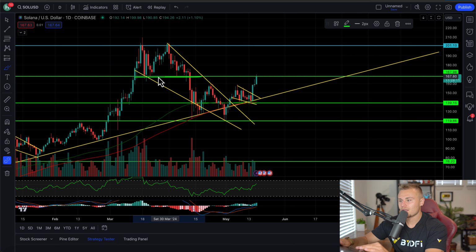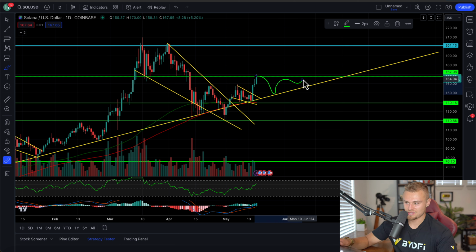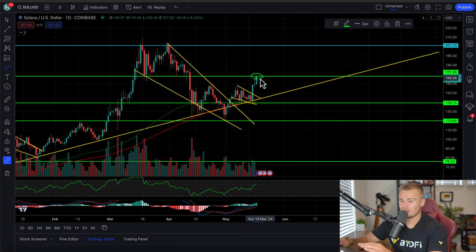We've had a big problem using this as a means of support. Now it's going to act as resistance. So more than likely, I would expect to see correction to the downside here. I'd be very shocked and very surprised if we broke through the price ceiling. More than likely, what's going to happen is we correct down.